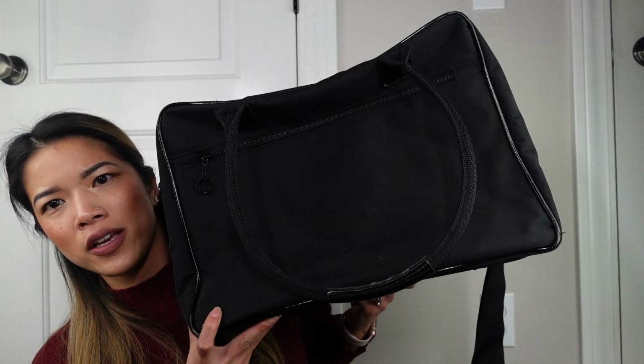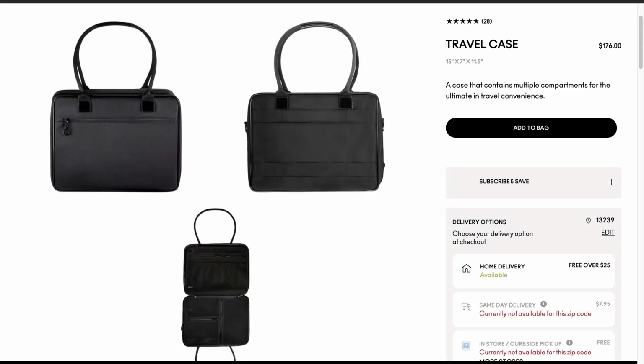This is actually a really popular case, I feel like, for makeup artists, especially ones that travel a lot, maybe on planes or something. This is the MAC travel case. It looks like this. I looked it up on MAC's website and it retails for $176. Of course, you can apply to be a MAC Pro member and you get 30% off. It's either 30 or 40% off. It might be 40% off.